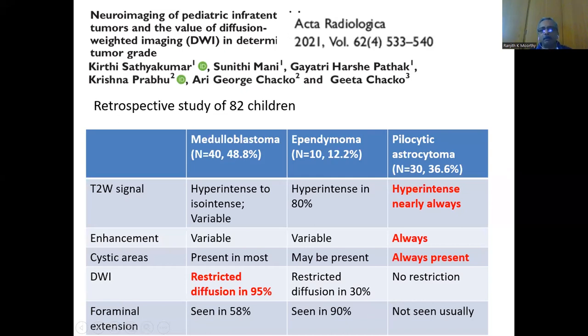And in ependymomas, there would be extension into the foramen of Luschka or the foramen of Magendie in almost 90% of the patients. Now, why is it important for us to have a preoperative idea of what the diagnosis is? Firstly, it will help us to counsel the children's parents. For example, if we are suspecting a diagnosis of pilocytic astrocytoma, we would counsel them accordingly with respect to the surgery and the outcomes, because based on that, they may take a decision. Secondly, if you know a tumor is more or less like a pilocytic astrocytoma, then for logistic reasons, because several of us have very long waiting lists, these patients can probably wait a little longer than those with a malignant tumor like a medulloblastoma or an ependymoma.